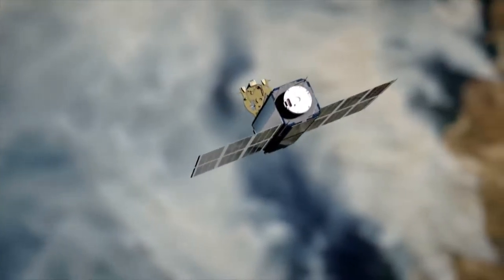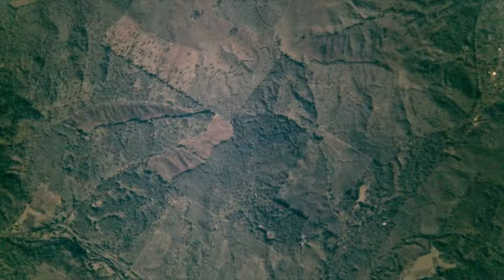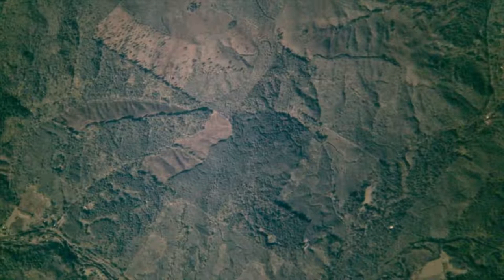We had no idea what the quality would be like. I mean, we didn't know if it was going to work. But we got an image down and it was so beautiful that we knew at that point we could make this technology work. Wow, we can really do this and we can achieve this mission, which is something that is really needed for us to understand global change.